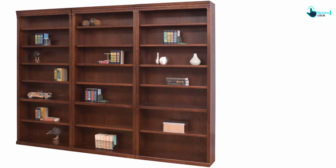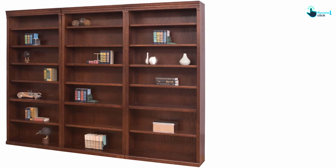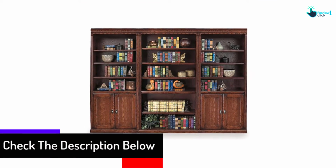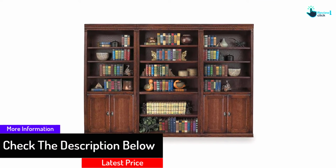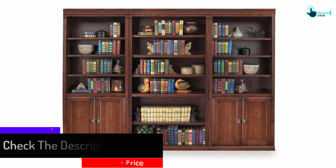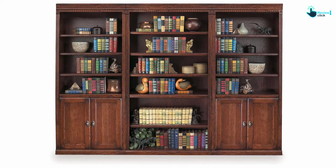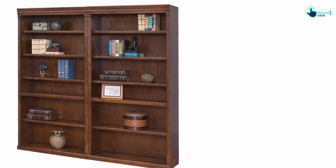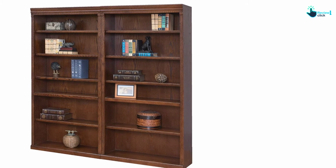In addition to this, it has a hand-applied burnish, including wear sanding, pinholes, dry brushing, and rasping. These elements give your piece more character and a unique appearance. Thanks to the 2 fixed and 5 adjustable shelves, you enjoy versatile storage. You can create a design that meets your needs to keep the library neat and easily accessible.